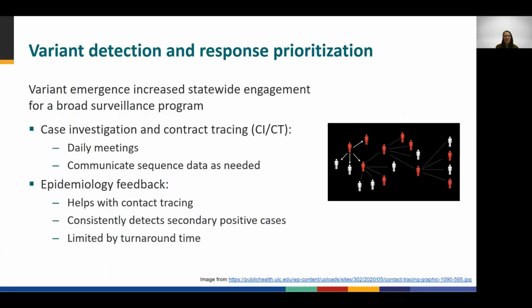Colorado's detection and investigation of the first U.S. case of B.1.1.7 infection was an example of epidemiology and laboratory coming together to respond quickly to a public health concern. Identification of the index case and containment were swift and effective. This success helped to increase statewide engagement for broader SARS-CoV-2 surveillance. We set up a daily meeting to discuss SARS-CoV-2 variant sequencing results, allowing our epidemiology colleagues to start each day with the most up-to-date laboratory data to support their contact tracing efforts.